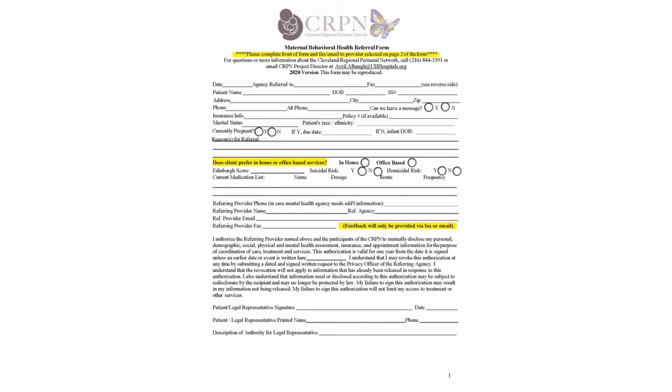This referral form has a lot of great information. Obviously, some of the information is more important than other. The mental health agency needs to know the medical insurance or the Social Security number so that they can at least open up a case and get going on the referral. So that is very important. Obviously, the Edinburgh score is important. But like I said, we don't have 100% always completed referrals, and that's okay.